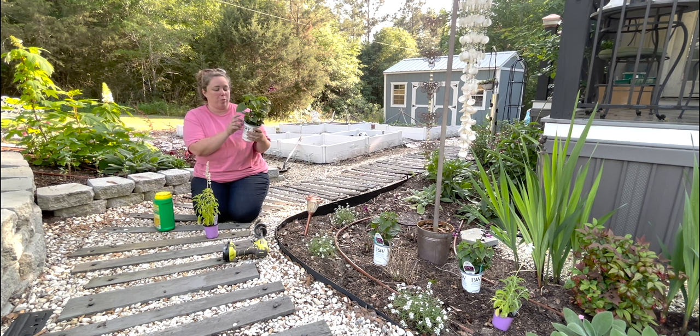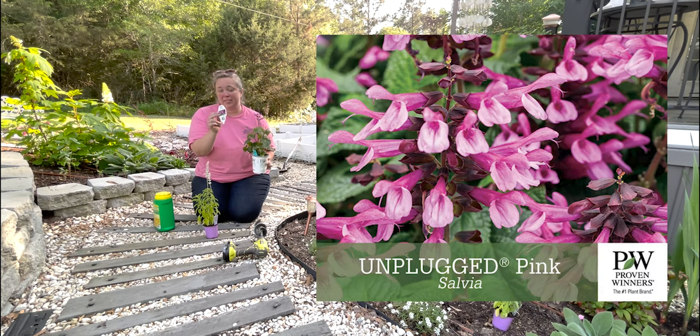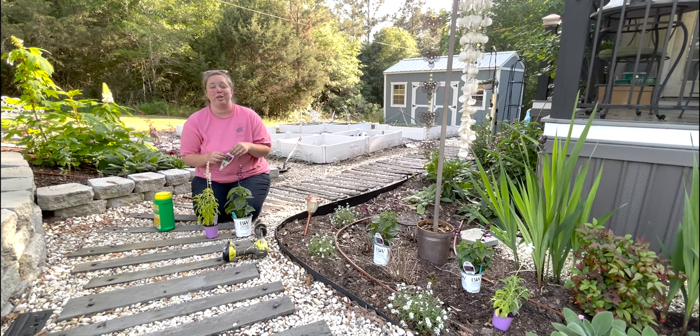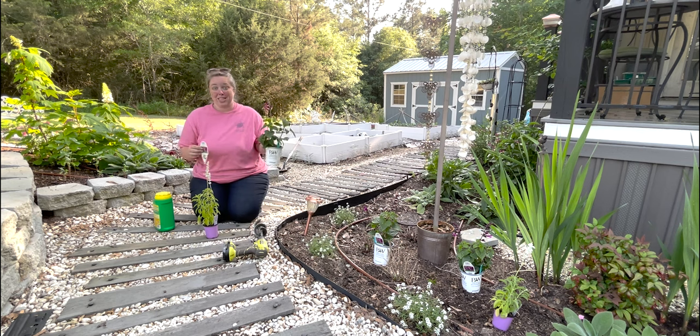So this is the Proven Winners Unplugged Pink Salvia, and I have seen these online for years. Laura with Garden Answer uses them. So do a few other people that I really enjoy, like Janie from Dig Plant Water Repeat, but I had never seen any in my area. So I popped over to my nursery today for literally one lavender plant and was shocked to see an entire flat of these. So it was very good.